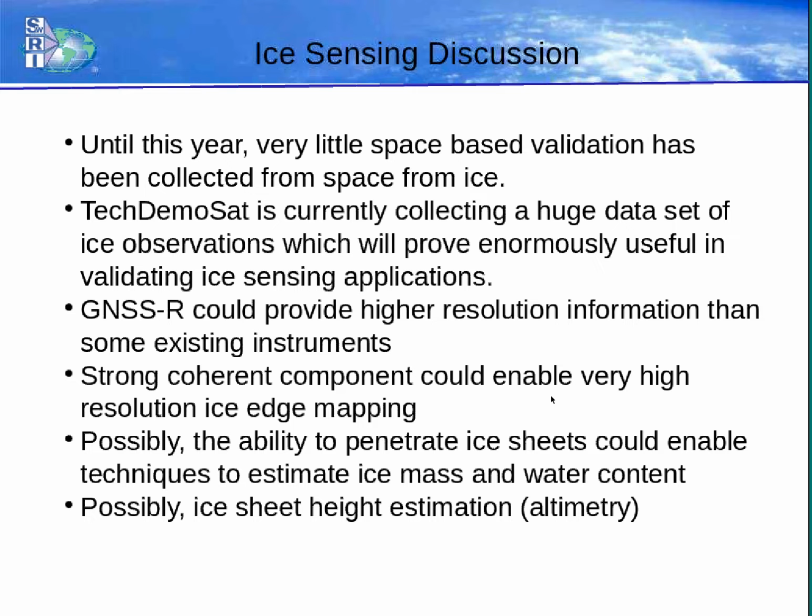TechDemoSat has a huge data set. Cygnus will not see any ice. Well, it might over the mountains or over the Himalayas or something like that. It will see frozen ground in southern Colorado, which might be interesting, but the Cygnus orbit only goes up to about 38 degrees latitude. So TechDemoSat is going to produce a lot of ice data.